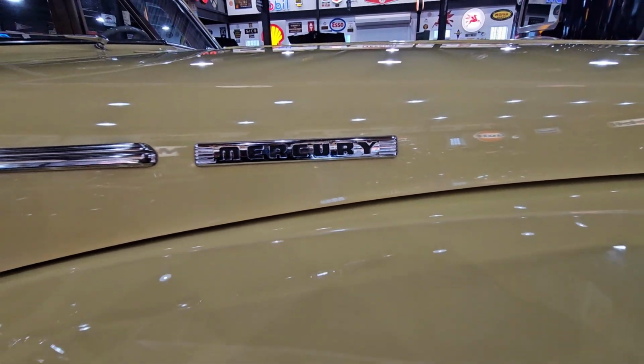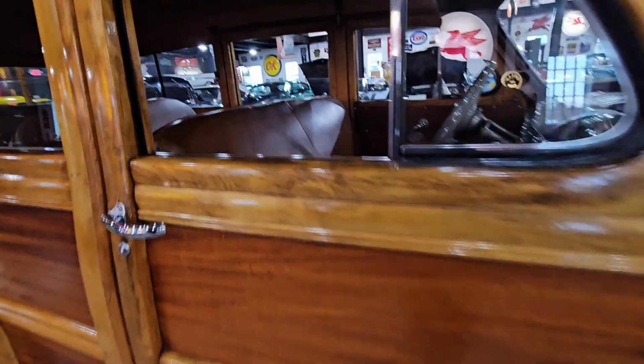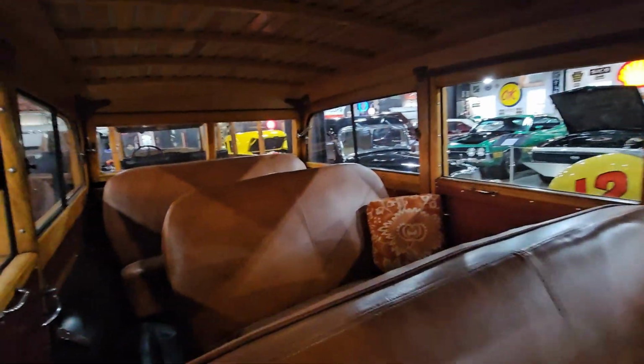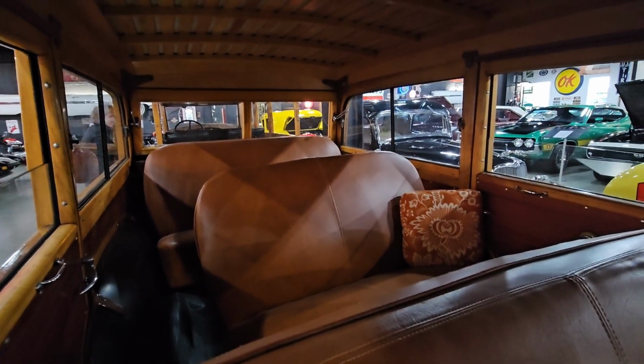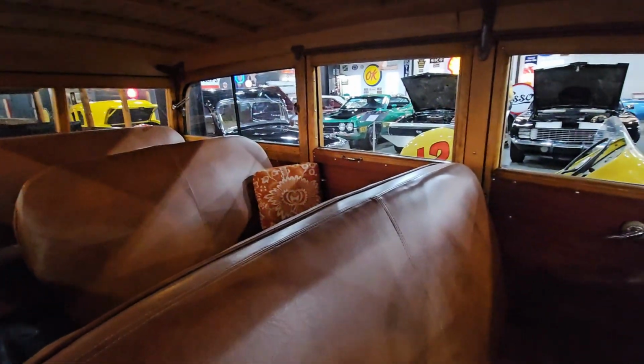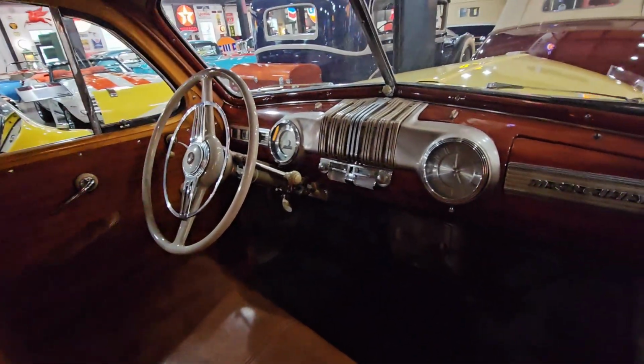Because this is clearly not a resto mod at all. Mercury badge on there. Let me just get this now. So let's look at the interior. Look at how much room there is. Kind of reminds me of a big SUV or something. Look at how much room there is in this Woody. It looks like it definitely was meant for some family. Oh my lord. Oh wow.